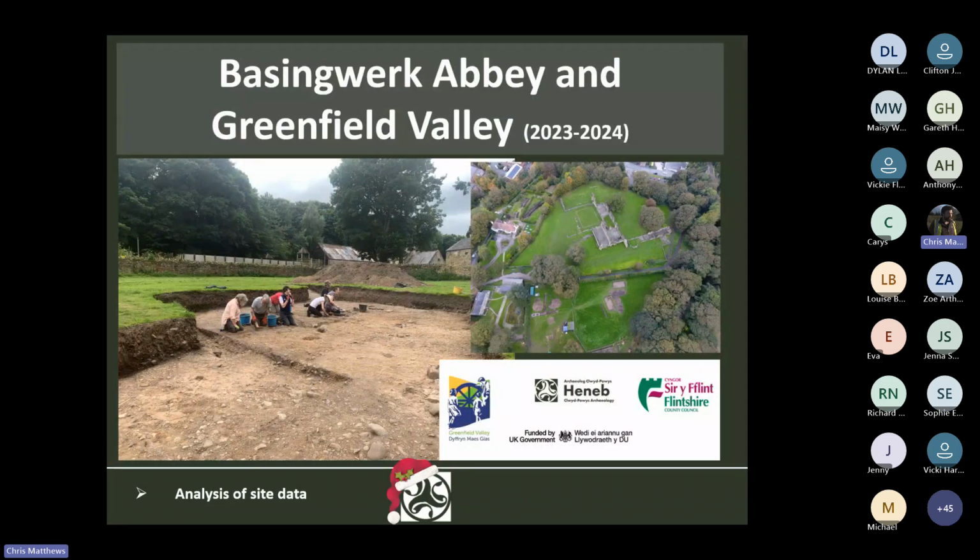And then we've also got Basingwerk Abbey. So this is what I'm going to concentrate mostly on, because this is the work that we've been doing recently this year as Heneb. So this is a site, if anyone's unaware of it, we've been working on now since 2023. And we were brought on board by Flintshire County Council and the Greenfield Valley Heritage Park to get a better understanding of what was going on around the monastic complex of Basingwerk Abbey. And we were expecting to find lots of medieval, and we didn't. Instead, we added 1,000 years of history to the site by discovering a Romano-British settlement underneath it.